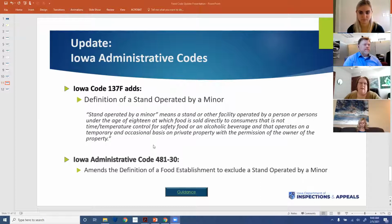So if you have a food stand that's operated by someone under the age of 18 and they're selling foods that don't require temperature control, or they're selling beverages like lemonade or water or soda, they can do that as long as the stand's set up on private property and they have permission from the property owner. This is not considered a food establishment, so it's not regulated and it's not required to be licensed. We do have some additional information on our website that goes into more detail with that.